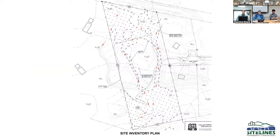So this is the site inventory plan. The thick dashed black line is the limit of the wetlands on the property. There's a large wetland complex on the north side and on the south side, and then there are wetland fingers that connect them. There is a stream located down on the very southern end of the property, and in general, the drainage flows from the north to the south through the existing wetland areas. There's a little bit that flows off site, but most of it flows to those wetland channels, eventually to that stream, and then off to the west.